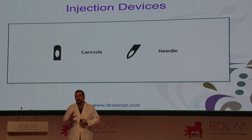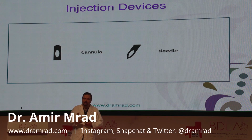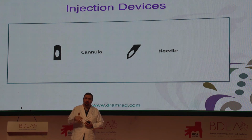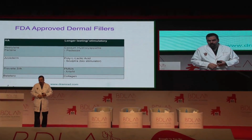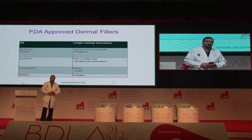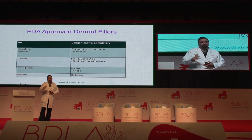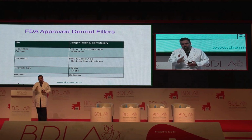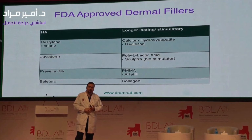What devices do you use? For the advanced injectors in the house, continue using what you use. For the intermediate and beginners, whatever you're comfortable with. In my practice, I go with cannulas in dangerous areas, close to vessels, and any other place I'd go with a needle. There are millions of companies out there that do fillers. You just need to be safe and know your local authority, what they consent for you to use. So I follow the FDA, and also the Saudi FDA is a necessity in Riyadh.